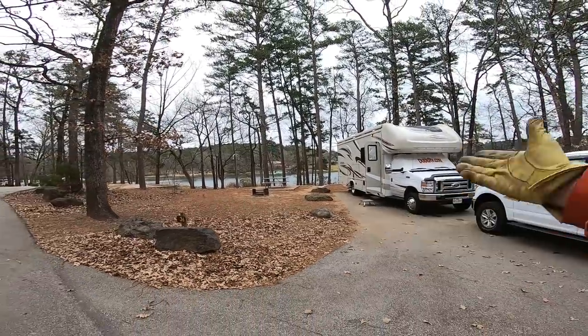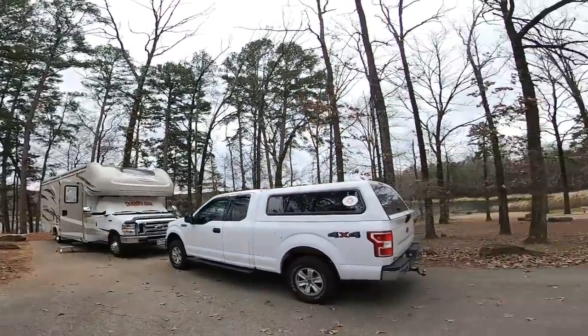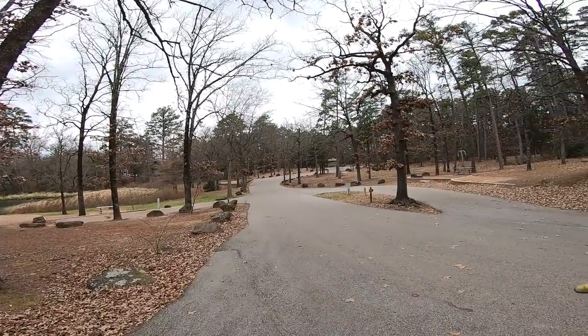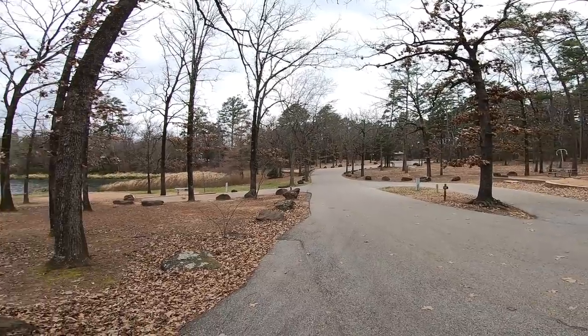Video pretty well says it all. I mean, nice. It's a big back in site. There's a lot of pull throughs. This is the lake view section. I think I said that already. Lake view. A lot of pull throughs. A few back in sites.